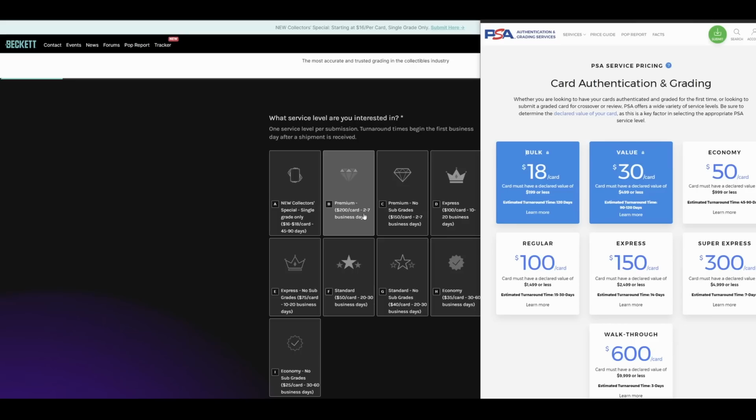So is the extra week worth paying $50 more with Beckett for it to sell for potentially 30 to 40% less? So maybe the more fair comparison here is looking at Express with Beckett, which is $100 per card, 10 to 20 day business turnaround time. You're going to save $50 per card. You're probably going to get it back a little bit slower than the PSA version, but you save $50 per card. So maybe depending on what the card comps at, if that $50 swings it drastically one way or the other, and you think you could have a better chance at squeaking out a 9.5 versus a PSA 10 versus a PSA 9, maybe at that point in time, then the Beckett conversation comes into play. But it's really going to depend on the card and what it values out at.